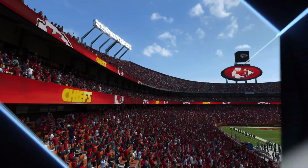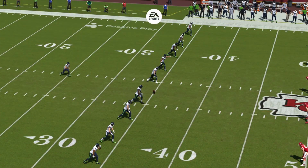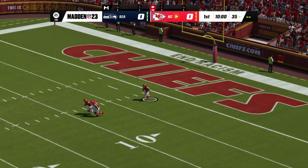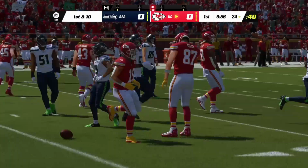From one of the loudest venues in the NFL, there's a look at Arrowhead Stadium here in Kansas City. Coming up, we've got a good matchup on tap between the Seattle Seahawks and the Kansas City Chiefs. Taken at the goal line. And he'll be tackled just shy of the 25.